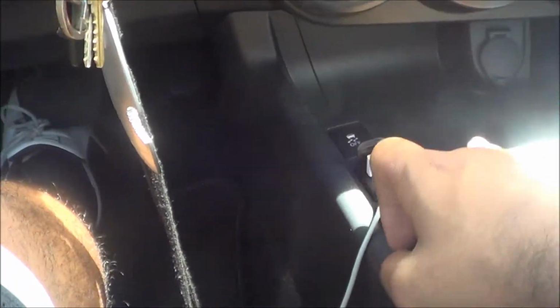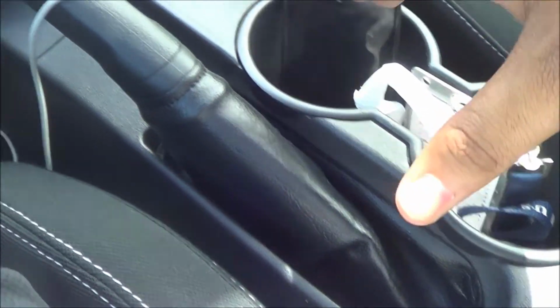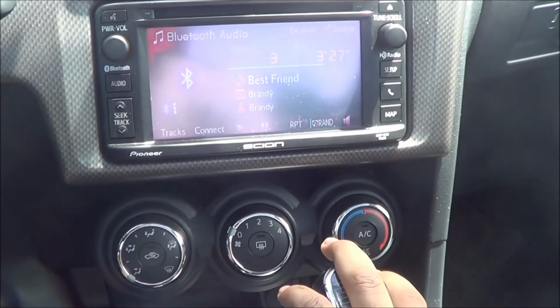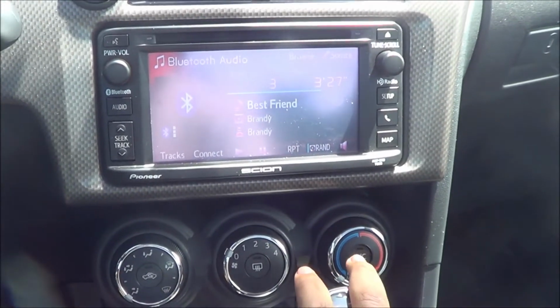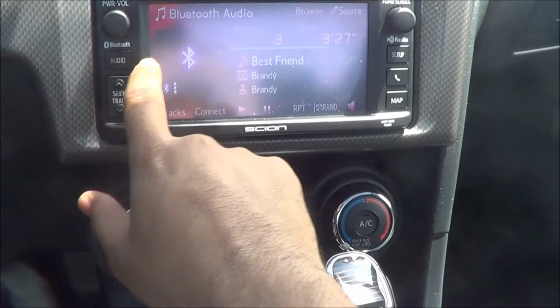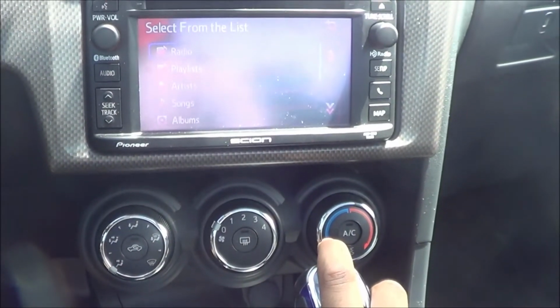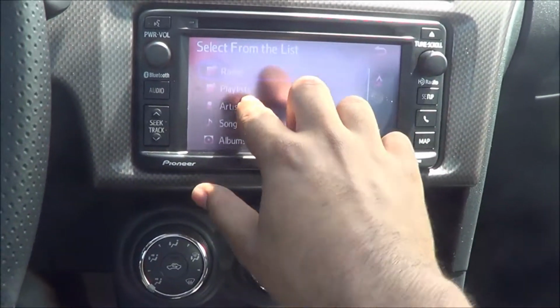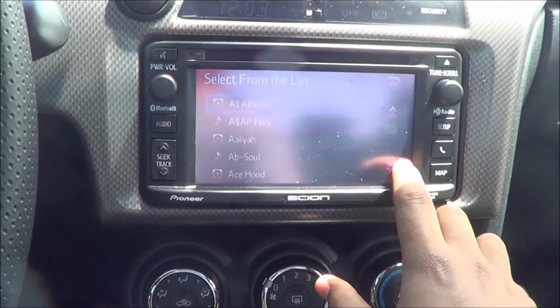And here's your center console. Your USB port and your aux input are right here, conveniently located. Your cup holders are right here. And then we come to Toyota/Scion's touchscreen system. And it works pretty well. It's very simple to use. You can browse your artists, everything like that.